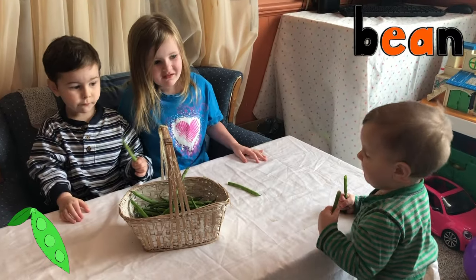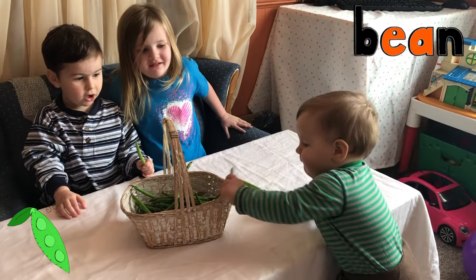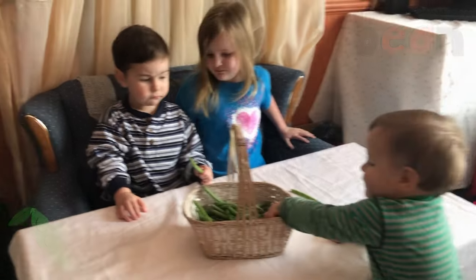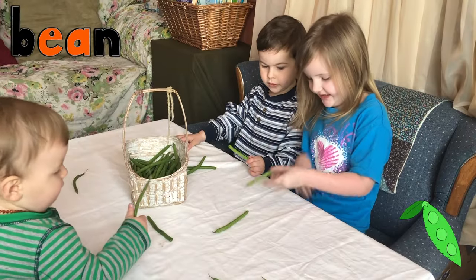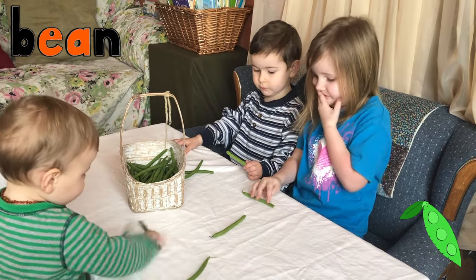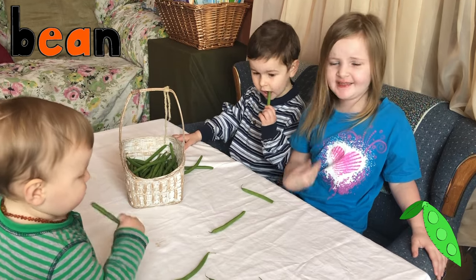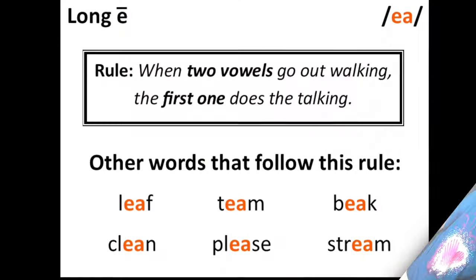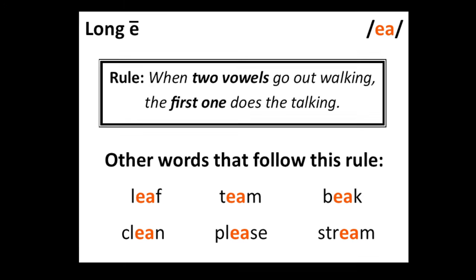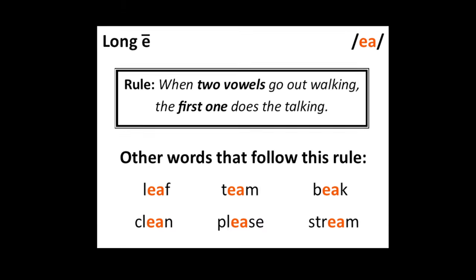Everybody is eating a bean. Jack likes to eat a bean. He has it in his hand. Jack loves beans. Julian's eating a bean too. I'll eat a little bit. Okay. Ophelia's eating a bean too. She tried a little bit. Is it good? Yeah. Mmm. Other words that follow this rule are leaf, team, beak, clean, please, and stream.